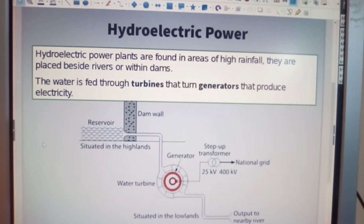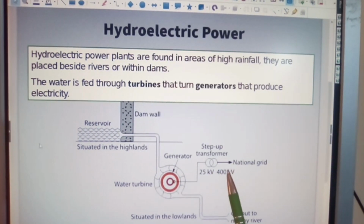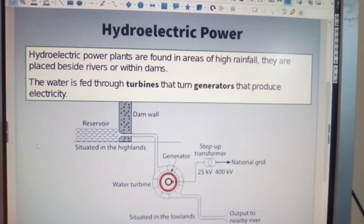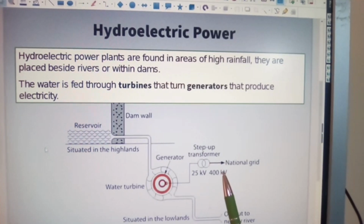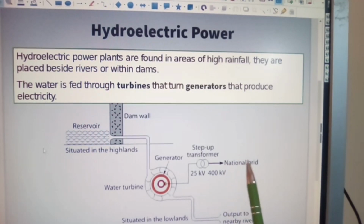Here you have 25 kilovolts, 25,000 volts, and then it's transformed up to the national grid of 400,000 volts. I think it goes up to 700,000 volts in certain places. But as you transform the voltage to this level, you have very little current. So you could use smaller cables that could cover the country. So there's no way in the United Kingdom that you cannot get a decent power supply source.